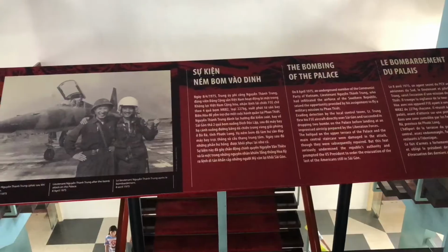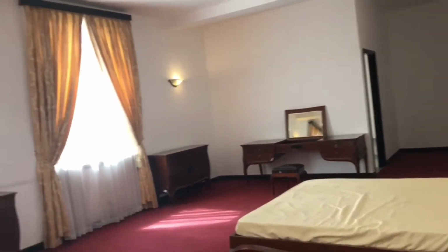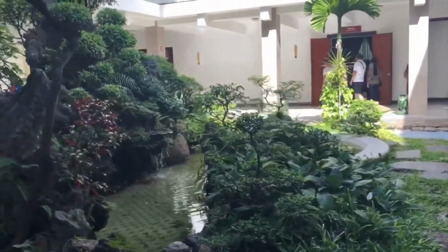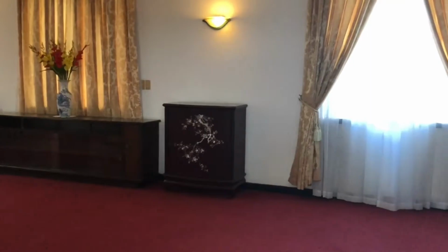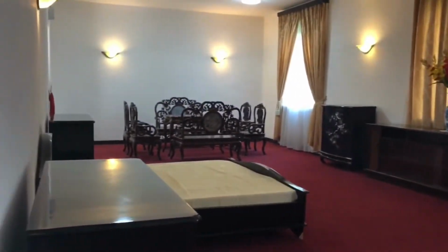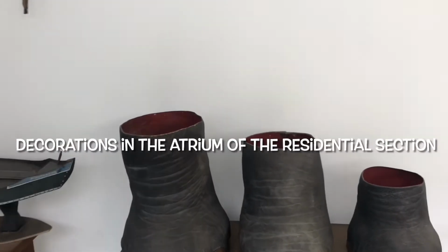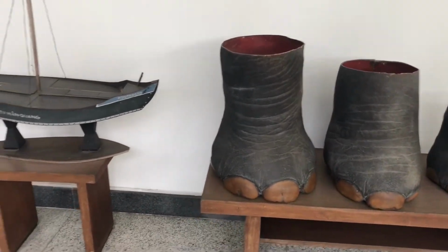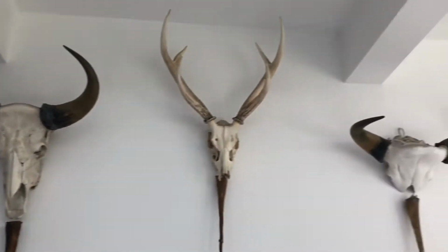The reconstruction of the new Independence Palace started on 1st July 1962. The completed hall was inaugurated on 31st October 1966 by the chairman of the National Leadership Committee. At 10:45 on 30th April 1975, a tank of the North Vietnamese Army bulldozed through the main gate, effectively ending the Vietnam War. In November 1975, after a negotiation convention between the Communist North Vietnam and their colleagues in South Vietnam was completed, the Provisional Revolutionary Government renamed the palace Reunification Hall.